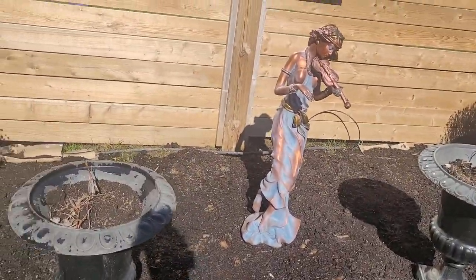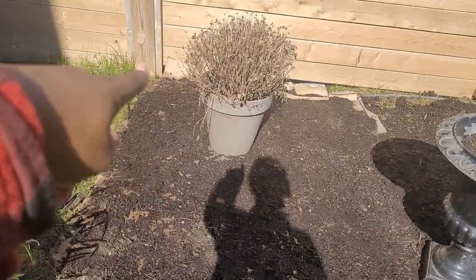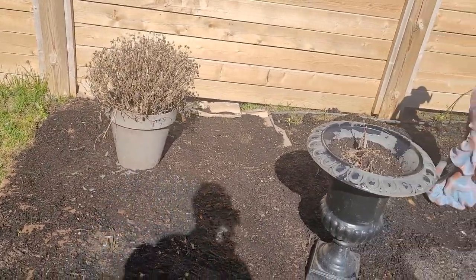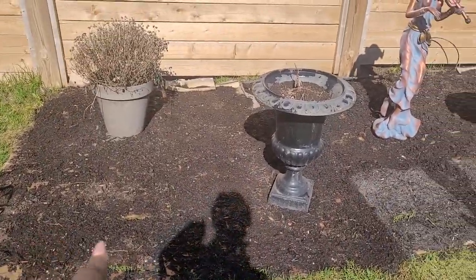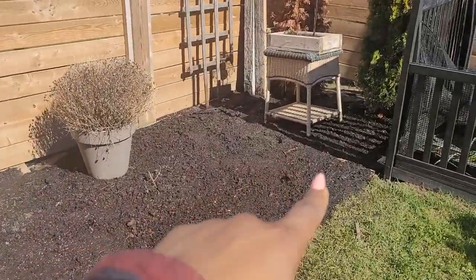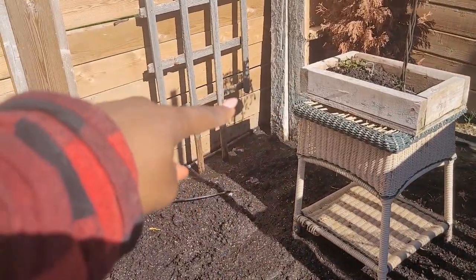But what I did end up doing is, I went ahead and seeded cabbage all around the exterior of this flower bed. So a cabbage plant there, cabbage here, move back, cabbage there, and cabbages all along this flower bed all the way to the very end. And then I planted another cabbage right back there.